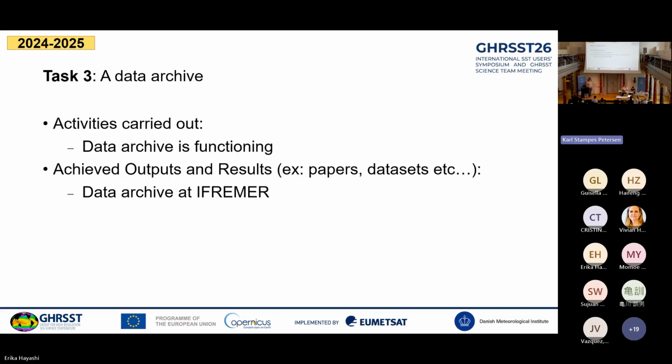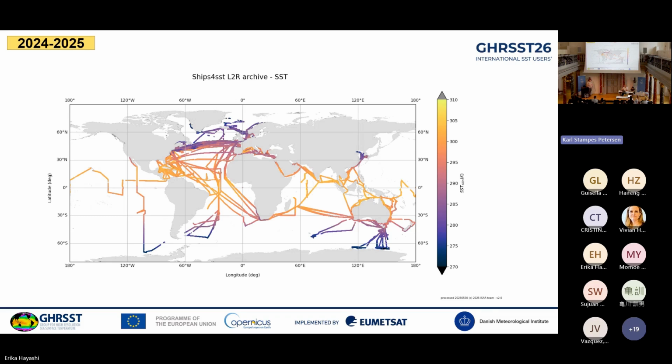And the data archive is functioning. If you go to the GHRSST webpage, you can log in there and download the data from ISFRN. There are the slides from the data archive. So this is the GHRSST data on the ISFRN data archive.